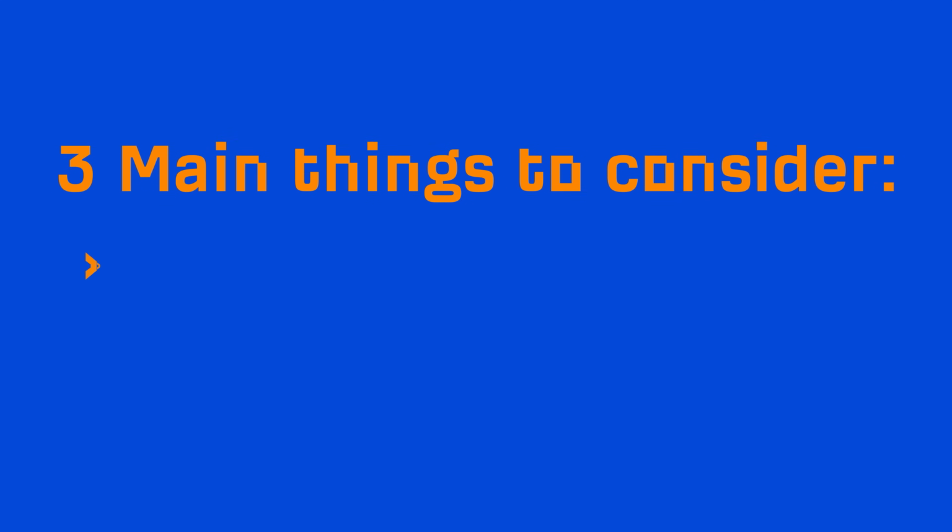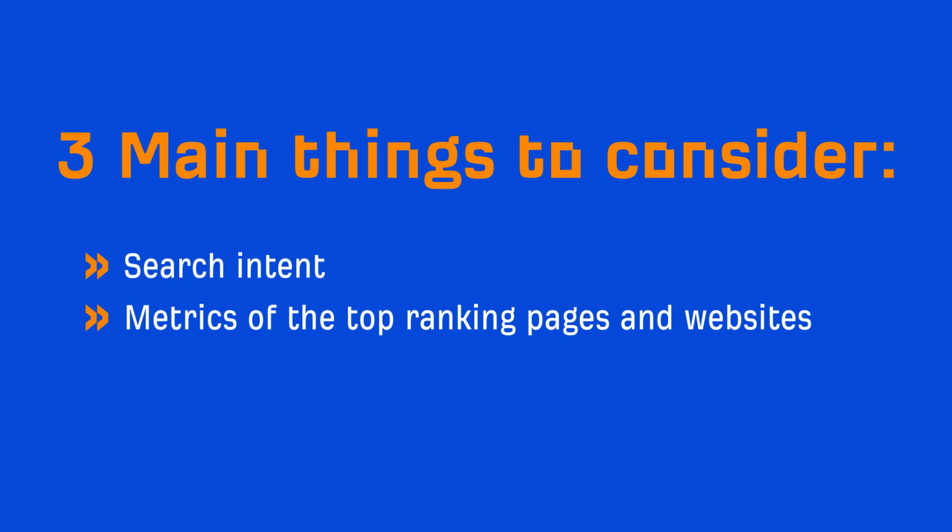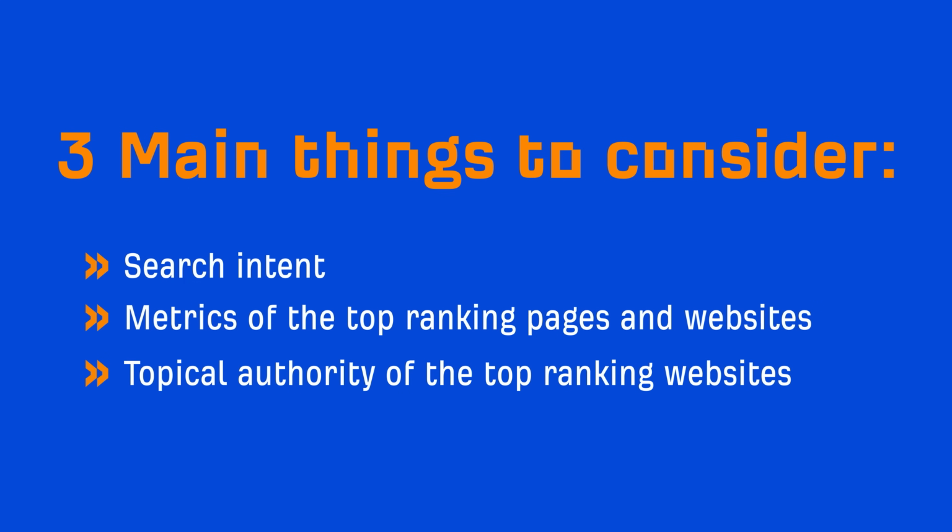And those are search intent, metrics of the top ranking pages and websites, and topical authority of the top ranking websites. Now, as we go through these points, we're going to create a list of self-check questions which should help you make informed decisions in your keyword targeting.